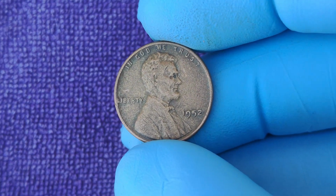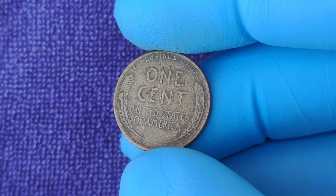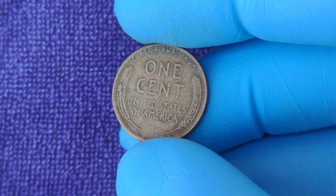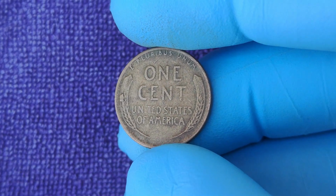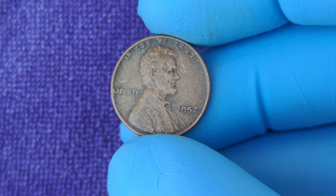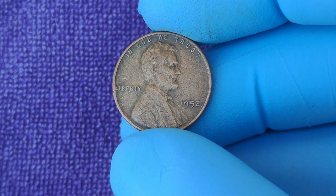The obverse of the 1952 penny features the dignified profile of President Abraham Lincoln, designed by Victor David Brenner. Above Lincoln's head, you'll see the word Liberty, and the phrase "In God We Trust" arches along the top edge. The date 1952 sits proudly to the right of Lincoln's portrait. Now here's where things get interesting.